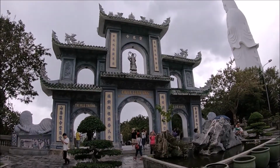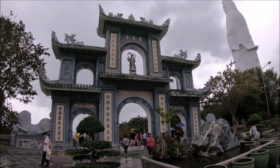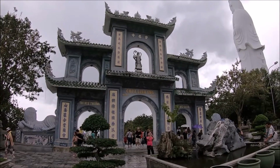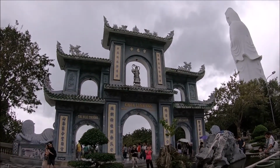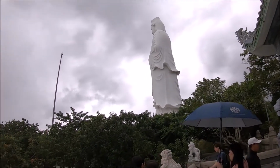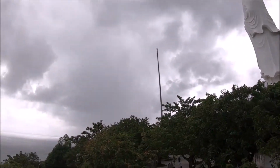From this plaza level, you can see the back of the Lady Buddha statue and the gate that leads to it. On the left-hand side of this plaza, you'll see a stairway which leads down to the next level, as well as down to the main gate.